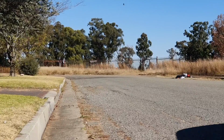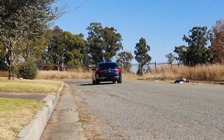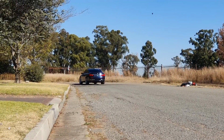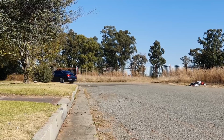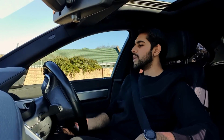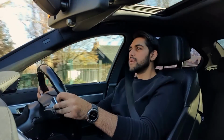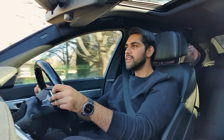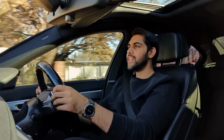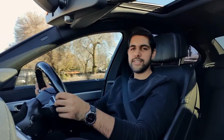Anyway, the 740i Active Hybrid has a 3-litre inline-6 turbocharged engine. Power is quite good because of the supplementary from the electric motor. So 260 kilowatt, 350 horsepower, and 500 Newton meters of torque. So if we pop it into Sport Plus and we go, it sounds a little bit strange because of all the electronic motors, and it sounds a little bit like a vacuum actually. Not bad, just different.